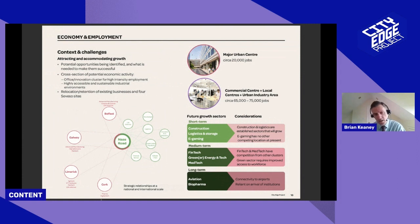both in terms of the metropolitan context and nationally as well. So what is the employment offer for this area, and what is the character of that going to be, and how is that going to fit within that metropolitan and national context? And then effectively, what we're saying is that we're targeting that major urban centre at that intersection of the N7 Naas Road with Kylemore. We're looking at potentially 20,000 jobs there, and then across the area, 65 to 75,000 jobs.